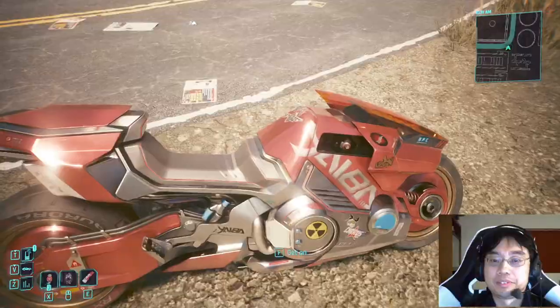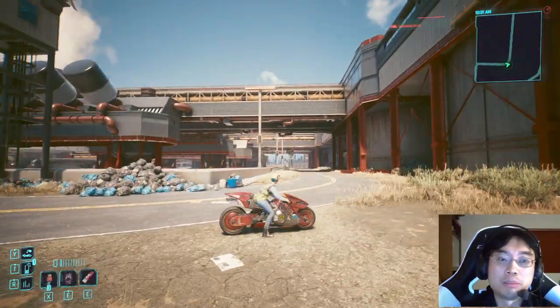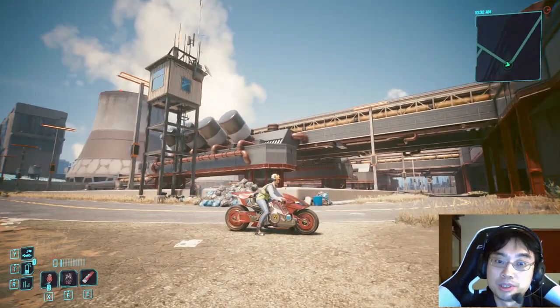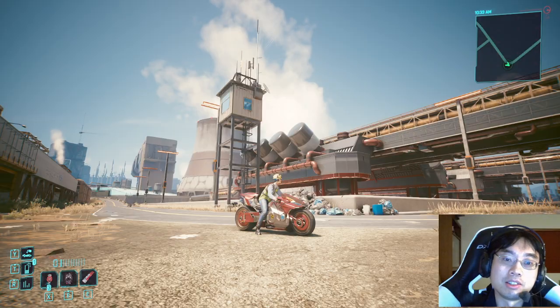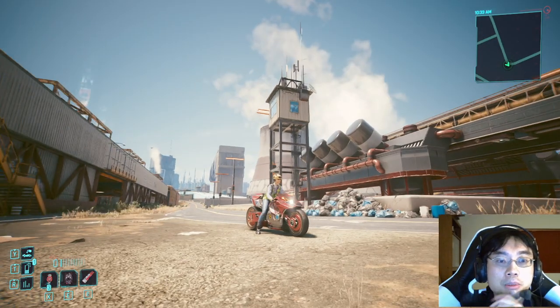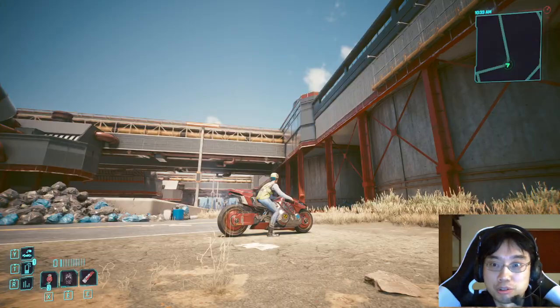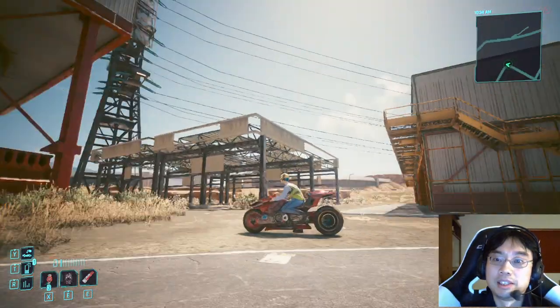Alright, back on the bike. Oh, you'll notice there's no people. There's a whole lot of facilities. I presume this thing is operational. There is steam coming out of the cooling tower, so the cooling tower is operational, but there's no people. I guess that means these things are fully automated, and you don't need any workers at all.